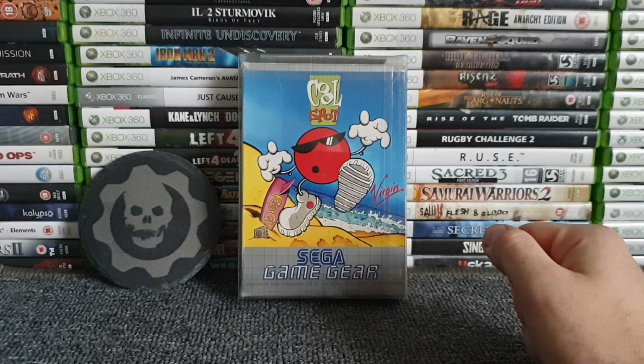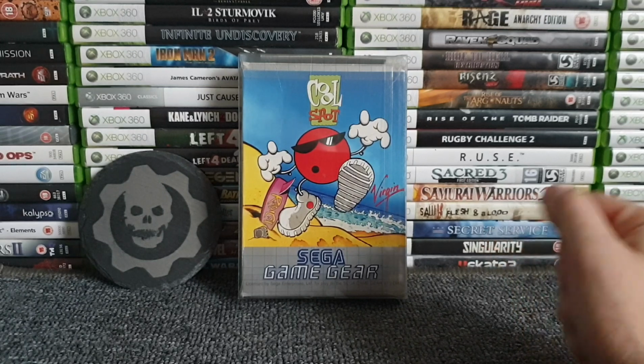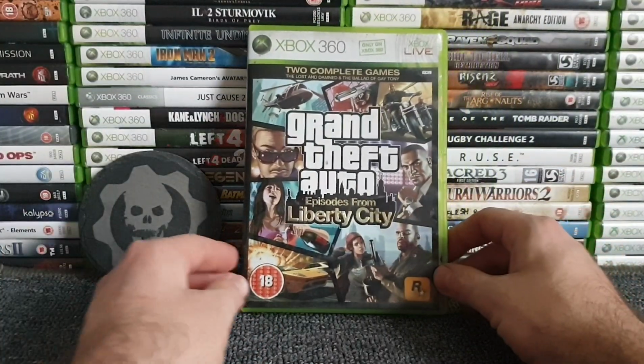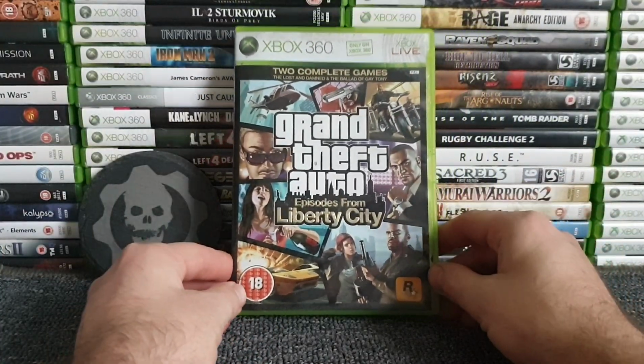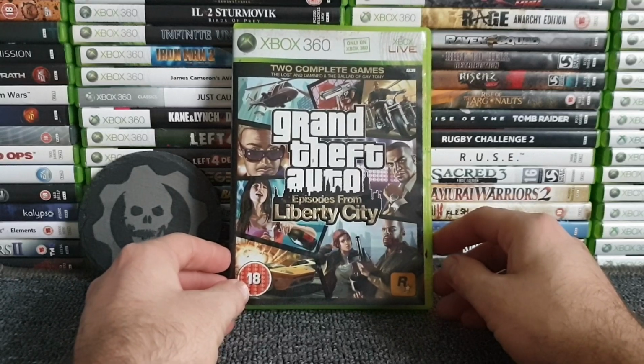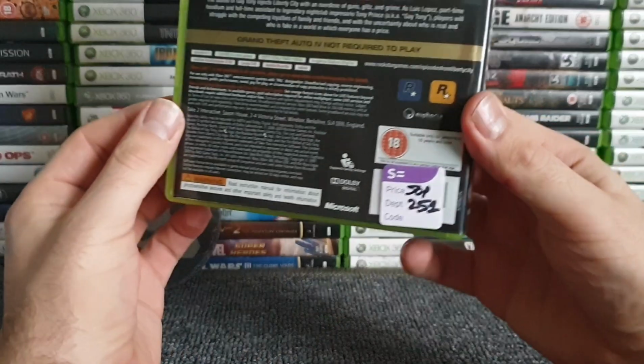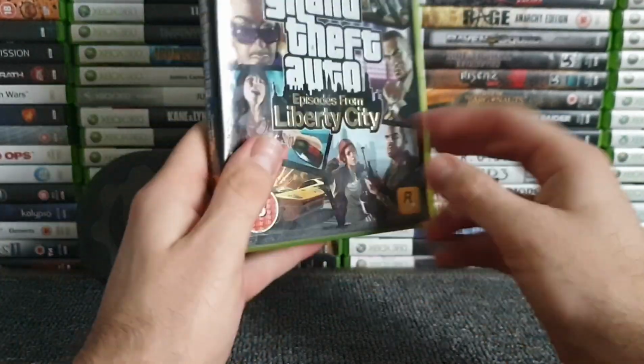And a day out in Stortford. And that day out started with a few charity shops. And all of them come from one place again. So we've got 3 items from one charity shop, all at 50p each. First one up is an Xbox 360 game I do have, Grand Theft Auto Episodes from Liberty City. And this cost me, as did the others, 50p from Scope.